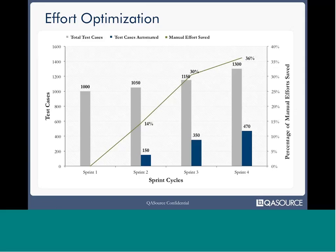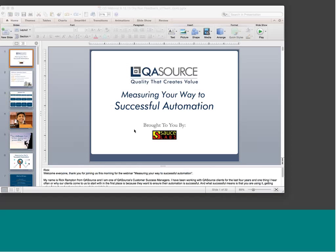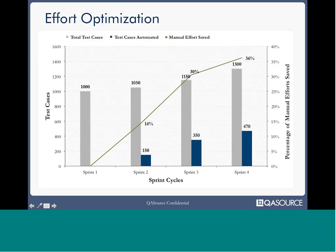And that is what we're talking about. How do you measure your automation? How do you utilize your resources effectively? We are going to drill down a little more here. I want to know what happened between sprint three and sprint four. Why did my manual effort saved plateau out at 36%? The first thing we do is look at how my tasks are distributed.